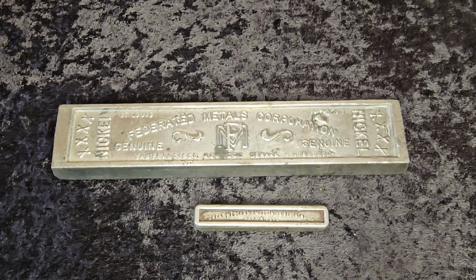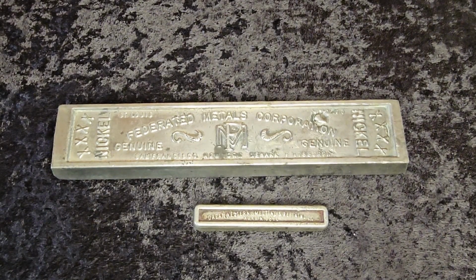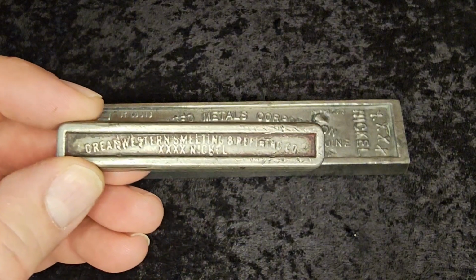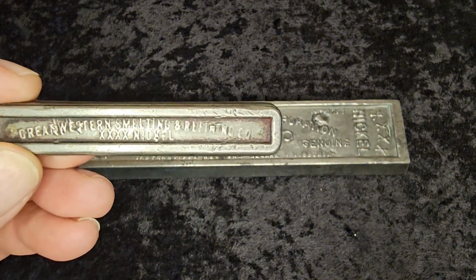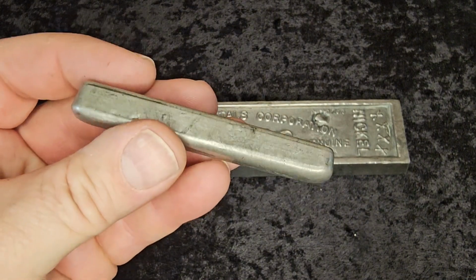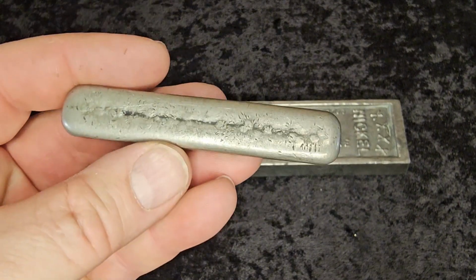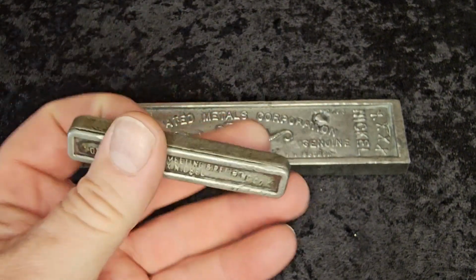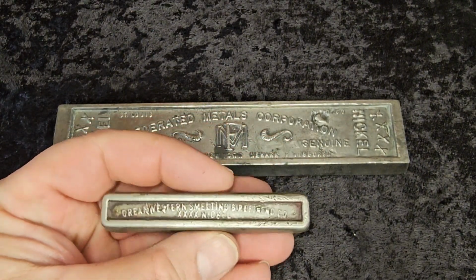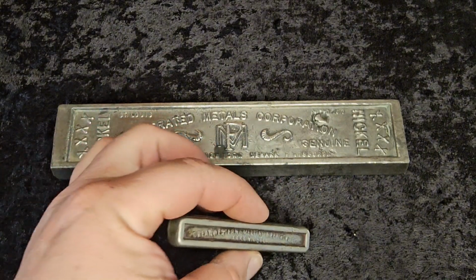Wanted to show you a couple of nickel bars that I picked up over the weekend. These were for sale at a local auction. Thought I got them pretty reasonably. This one is Great Western Melting and Refining 4X nickels. It is a hand-poured bar. See the pour mark there in the back. About 3 inches long. They call this a Kit Kat bar. It is just under 3 ounces.